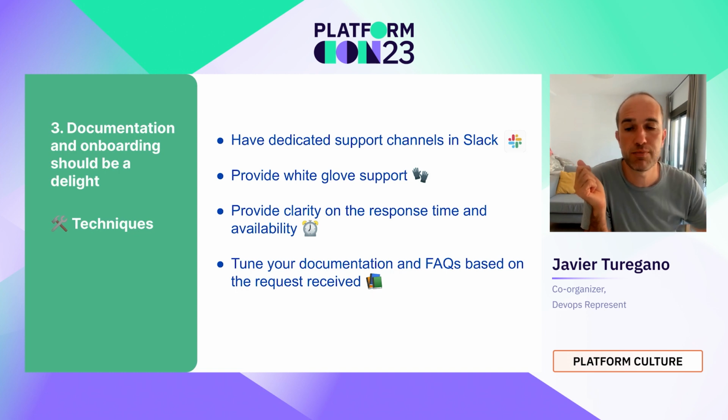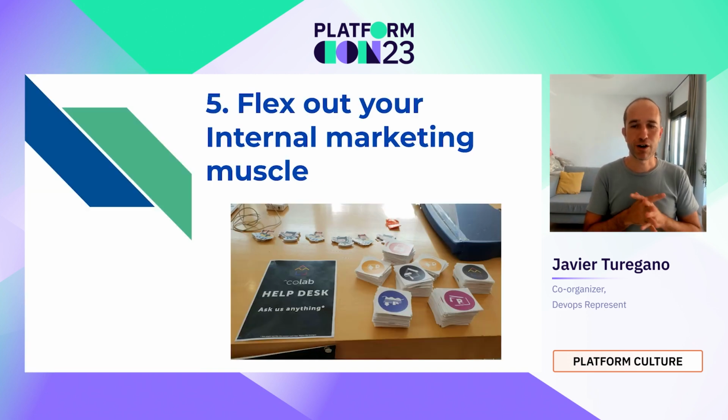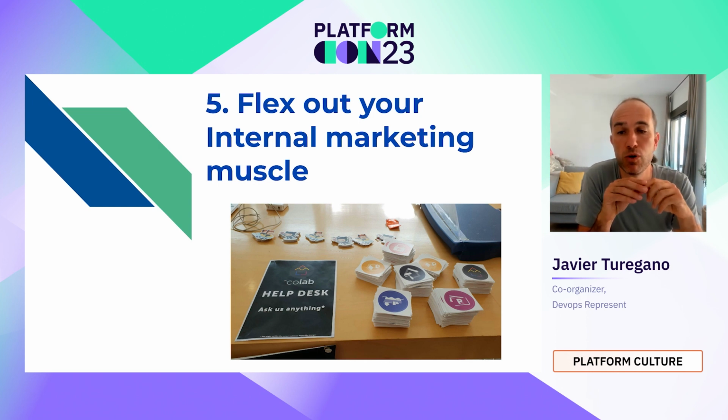And now let's jump to the next principle. This may be a controversial one among your engineers, but it's time to flex your internal marketing muscle, which is our fifth focus area. As with any other product, regardless of whether it is internal or focused on external users, you want to promote and sell your platform. It's important that you invest in making sure that they know about your platform and what benefits it provides. By sharing what is coming down the road, you can build up excitement, but it may also avoid them wasting time building tools or features that are already in the platform roadmap.